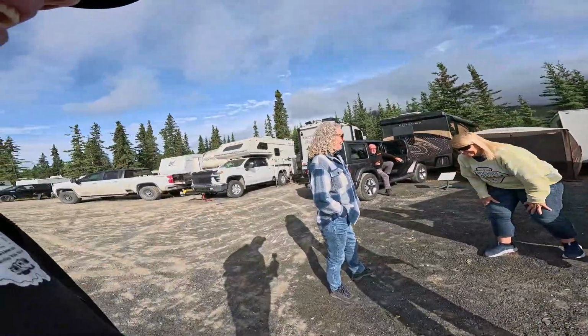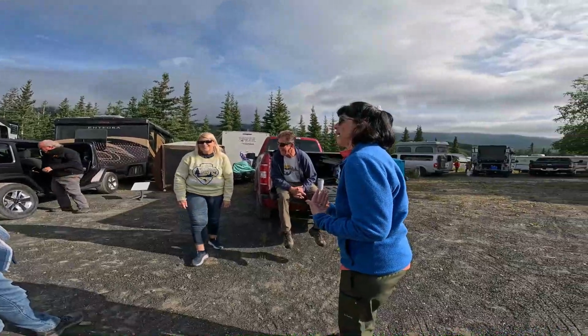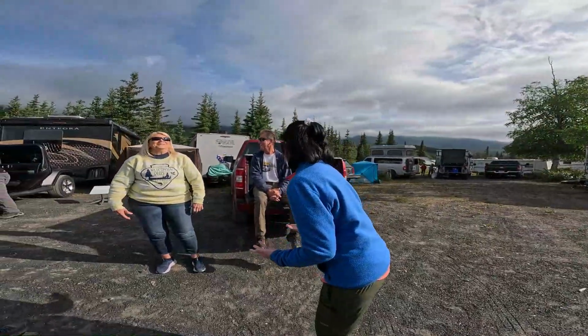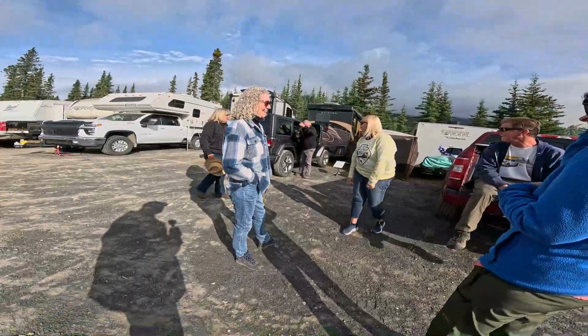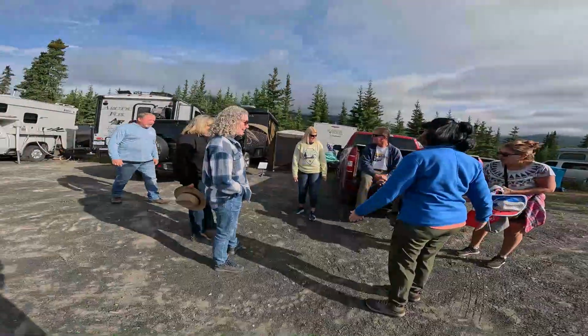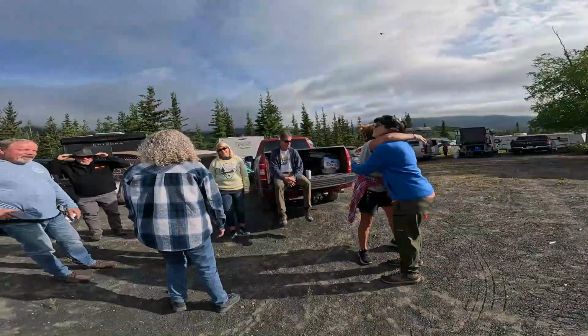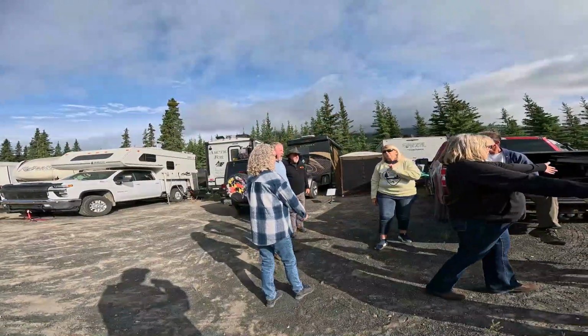Little elk. Little elk, big elk. I'm an elk. He says, I'm an elk. We met up with several of our fellow RVers. We haven't found any moose yet. We found them. We found his friend. Oh, good. All right. The elks. Yeah, we're the elk. Are you guys moose?